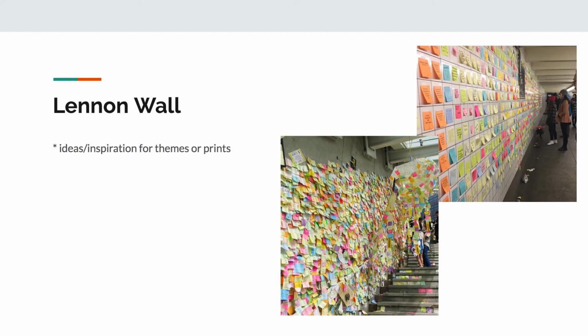So I did this thing called a Lennon Wall, which I don't actually have pictures of because it is at Freestyle, sadly. But a lot of you juniors did participate in this, and though I didn't get the opportunity to actually put it up at school and have other people interact with it, you guys did fill out the original set of sticky notes and wrote a bunch of positive messages, which I took inspiration from, and that was really fun to make and to see you guys write on. So those served as inspiration for the little quotes that I put on some of my prints.